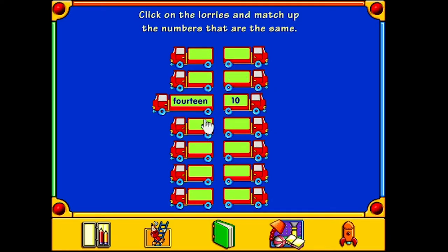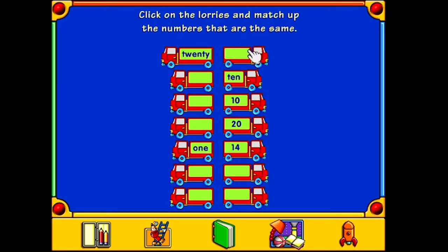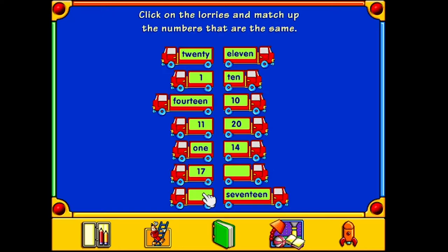1, 10, 14, 10. Here we go. 10, 11, 20. Wait, where was 20? 20. 14. 11. This was 14, right? 14. 17. 17. And the last one. 7. Hell yeah.